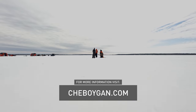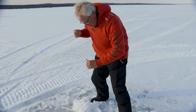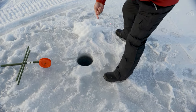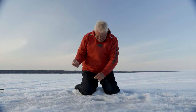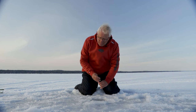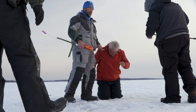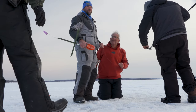Oh yeah, this is a big fish, guys. This is a big walleye. Big walleye. I have no idea. Ain't no perch on that. I've caught 40-plus-inch pike. This has way more power than that. I just want a picture for the TV show and we'll let it go.